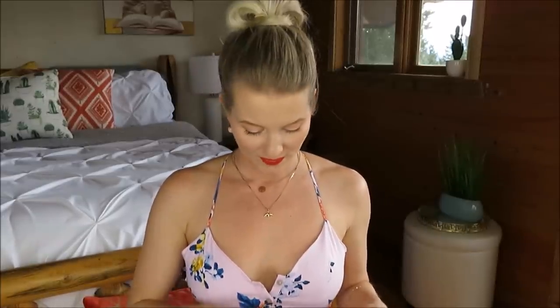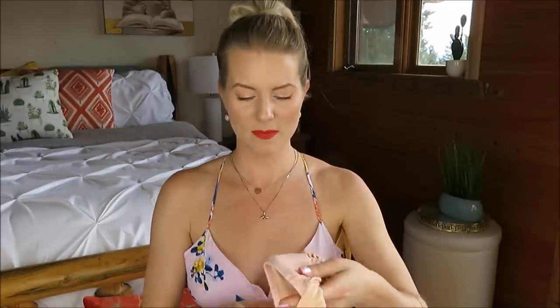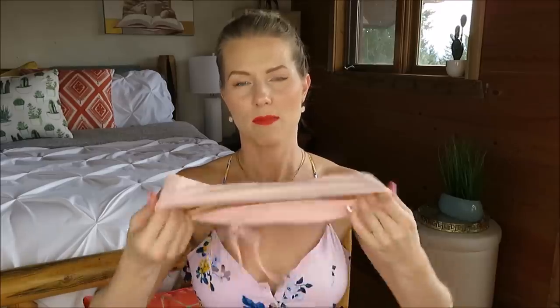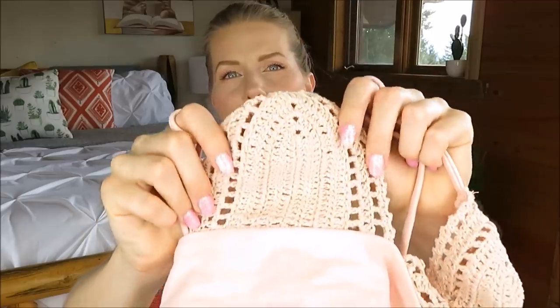The next one I have mixed feelings about too. This is a kind of strange one. Here's the top. I definitely could use this top in a large. It has this nice crochet detail in the front, and it's got this little lining on the back, but you're not really gonna see your nipples through that. It's kind of a tightly woven crochet.